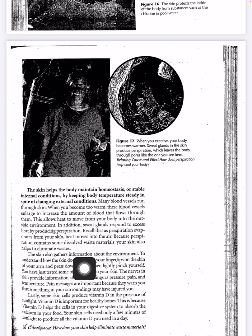The skin also gathers information about the environment. To understand how the skin does this, place your fingertips on the skin of your arm and press down firmly. Then lightly pinch yourself. You have just tested some of the nerves in your skin. The nerves in skin provide information about such things as pressure, pain, and temperature. Pain messages are important because they warn you that something in your surroundings may have injured you.